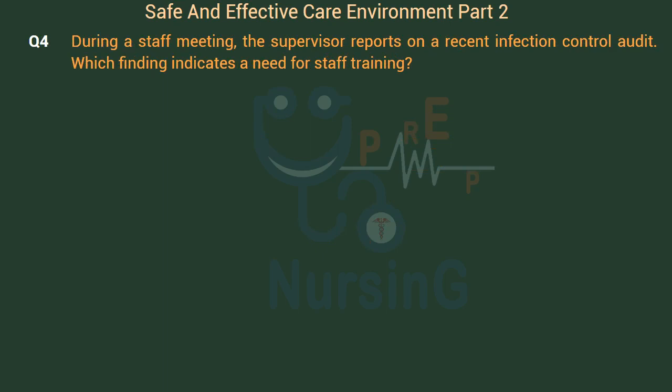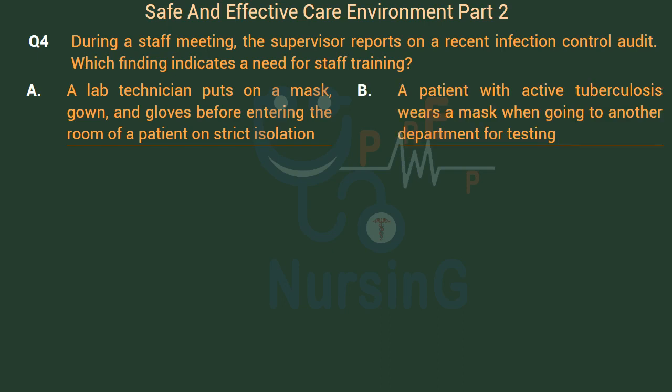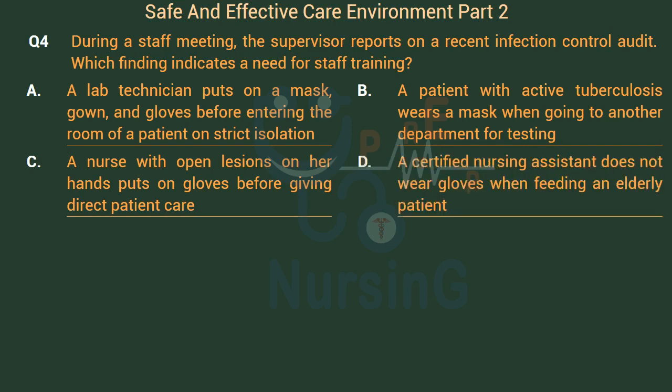Which finding indicates a need for staff training? Option A. A lab technician puts on a mask, gown, and gloves before entering the room of a patient on strict isolation. Option B. A patient with active tuberculosis wears a mask when going to another department for testing. Option C. A nurse with open lesions on her hands puts on gloves before giving direct patient care. Option D. A certified nursing assistant does not wear gloves when feeding an elderly patient.